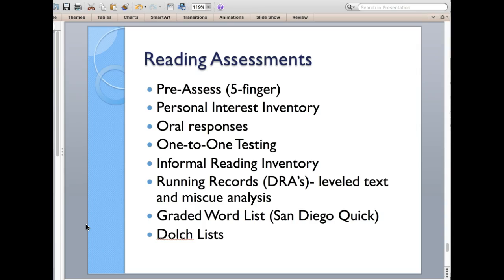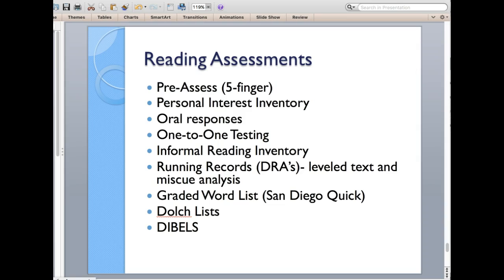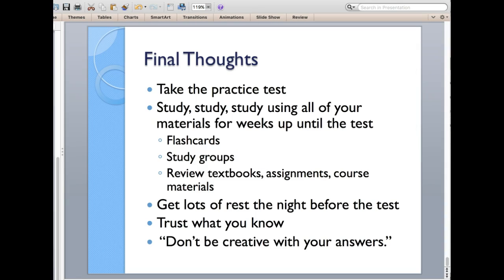We've got the reading assessments, so there's the pre-assessment, the 5 fingers, personal interest inventories, oral responses, one-to-one testing, informal reading inventories, running records, so that's like the DRAs, graded word lists, and the Dolch list. So those are all ways that you can assess someone's learning, and because I don't see it here, the DIBELS is also a very common reading assessment that you'll hear about a lot.